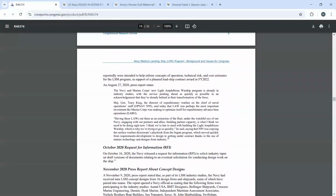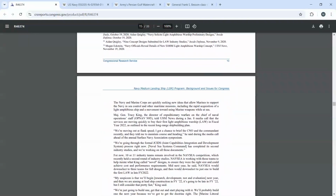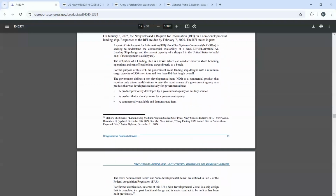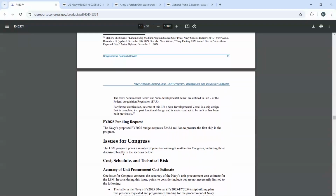And then let's scroll down. So they're planning on procuring these things. They requested funding for it in January of 25, I believe. Yep. Navy proposed fiscal year 25 budget request of $268.1 million to procure the first vessel in the program. We'll see if that happens.